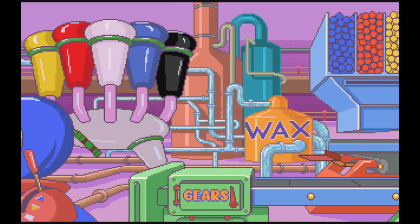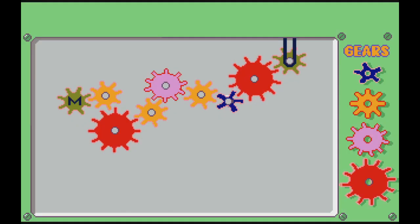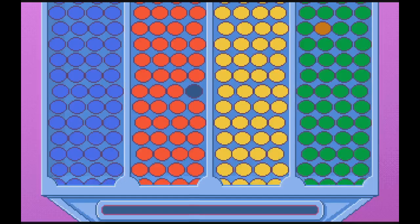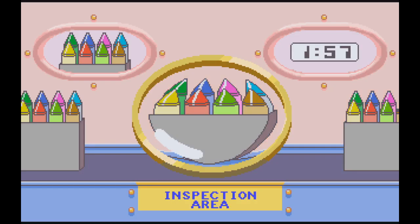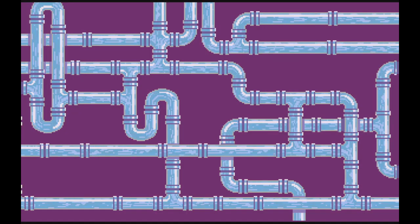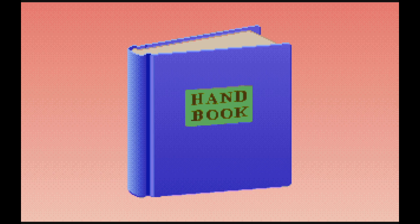Only here, work is more like, well, fun. You can match colors, or repair gears, or separate out the wrong colors, or, well, that's a secret. You can work in quality control, or fix pipes. There's so much you can do. Oh, I guess I'm getting pretty excited for a robot. And anytime you see one of these handbooks down on the control bar, you can get important information to help you do a better job.